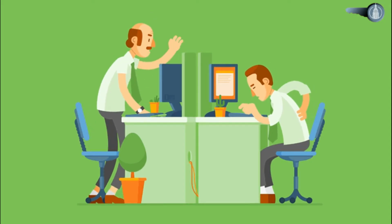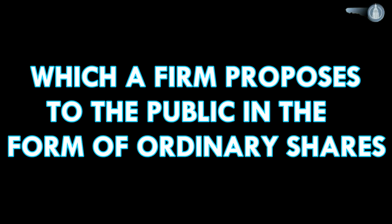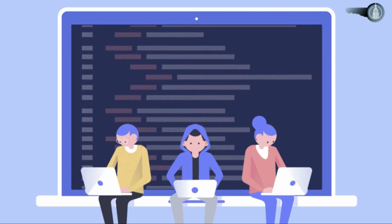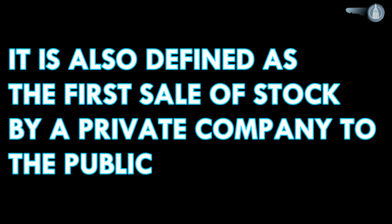Our topic today is IPO, or Initial Public Offer. Companies can raise equity capital with the help of an IPO by issuing new shares to the public. It is referred to as a flotation, which a firm proposes to the public in the form of ordinary shares. Before going public, a company is private and is controlled by the founders and the investors. It is also defined as the first sale of stock by a private company to the public.